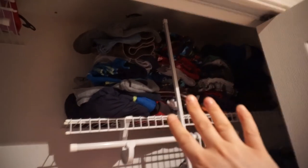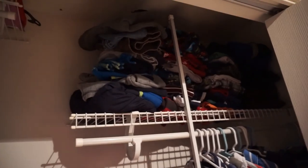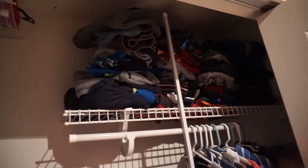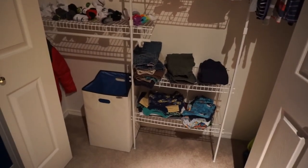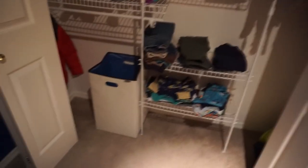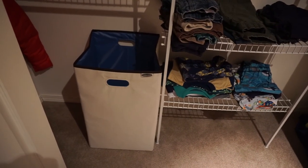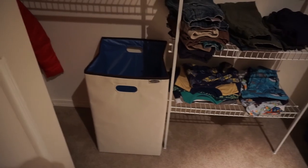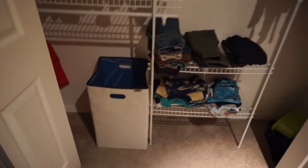I just fold them and put them up there, and then once everything in that size is completely done and out of his closet, then I box all of these up and either sell or donate them. And so that's how I have his closet organized. It was really nice that this shelving was already in here when we moved in 3 years ago. All of us also have these hampers in our rooms. I love them because they're really inexpensive on Amazon, so you can get multiple ones, and they fold up really easily and they're sturdy. So I really love the hampers that we have.